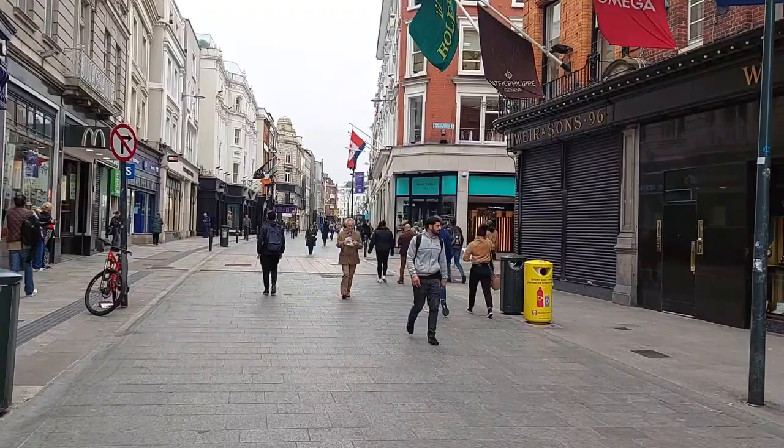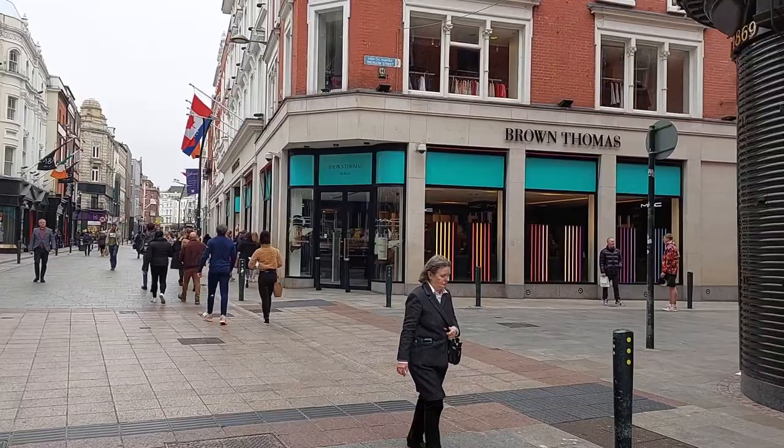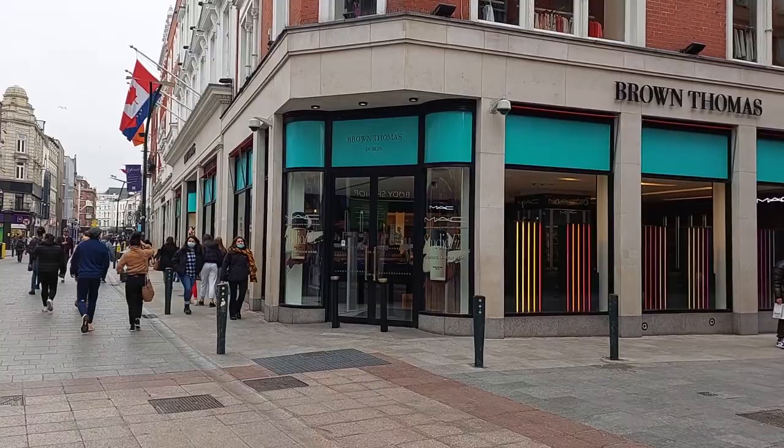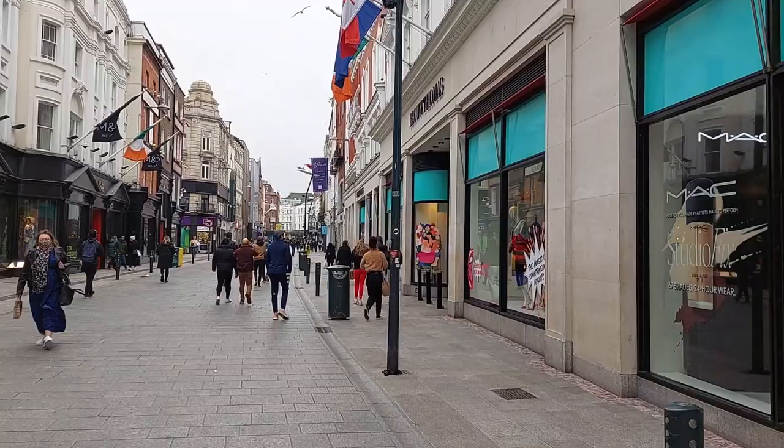And if you look further here with that green awning there, this is Brown Thomas. Brown Thomas is Ireland's most fashionable store. It's got 37 of the world's leading brand name stores within the building. It's like Dublin's equivalent to Harrods, if you like. All the big players are here, all the big fashion icons have stores within this building.